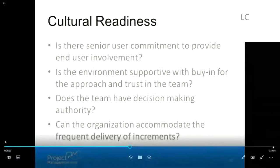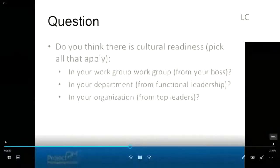And the next one, I think we have a question coming up here, right? Yes, there's a question. I was trying to find the slide. So what I'd like is another polling question here. Do you think there's cultural readiness? And you can pick any that apply here. Maybe it's in your work group, so under your direct leadership or from your boss, you have good cultural readiness, right? Good trust, good decision-making authority, willingness to really bring in the customers and be part of the process. Or maybe it happens at the department level or maybe within the organization. So if you could find your poll.